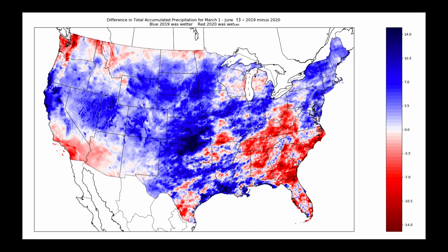We're going to begin with a map here that looks at the difference between 2019 and 2020. What we're looking at is the time period of March 1st through June 13th, and any place on this map that is color shaded in red represents where the total accumulated precipitation during that time period was wetter for 2020 than it was for 2019.